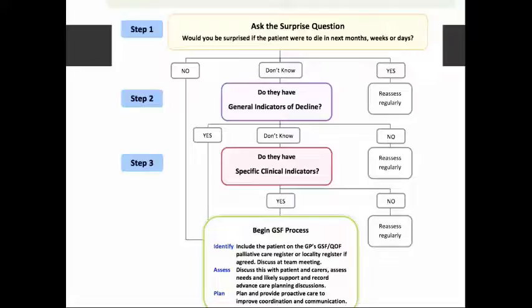So I'm going to show you in a second a video about communication and what happens if you train a group of ICU registrars and nurses in how to identify patients with a life-limiting illness and communicate with them. So in terms of identification, a lot of people talk about this. We actually didn't want to predict who's going to die in the short term.